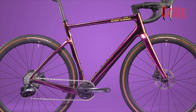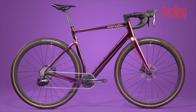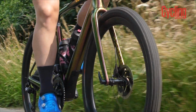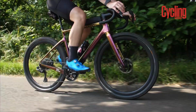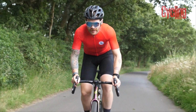The geometry is equally racy. A relatively steep head angle of 72 degrees and nippy 420mm chainstays make the Aspero's wheelbase really quite short for a gravel bike. The result is to quicken the handling and provide a more flickable feel, although with a bit of sacrifice to the stability compared to longer and slacker gravel bikes. Great for racing, a little less so for fully laden adventures.